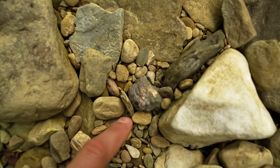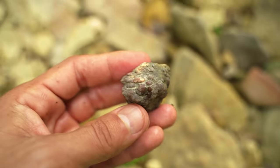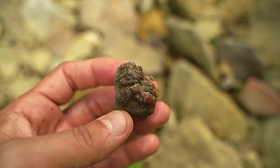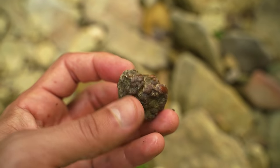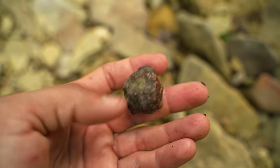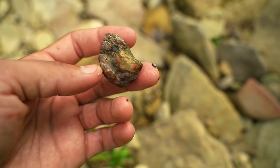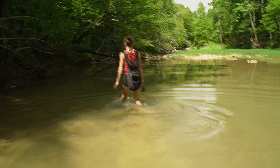Yeah, nice. Thank you. There's a little nodule right here. You guys see that? Let's take a look at it. There's little bumps right there. If polished down, it can make these cool little circles of agate called eye agate. I'm definitely gonna keep that one. I don't wanna hit that one with a hammer. It's really interesting looking. Looks like we are currently wading through the water.